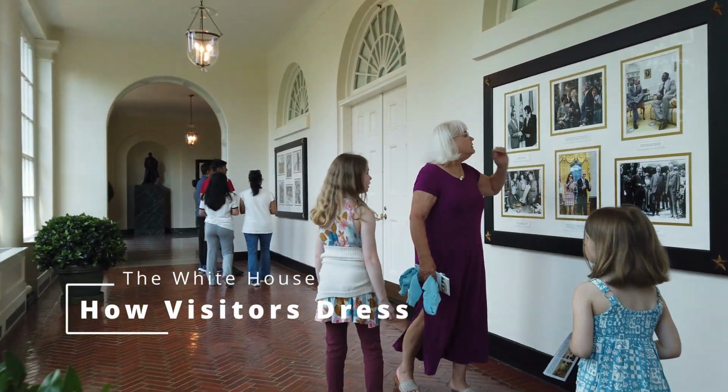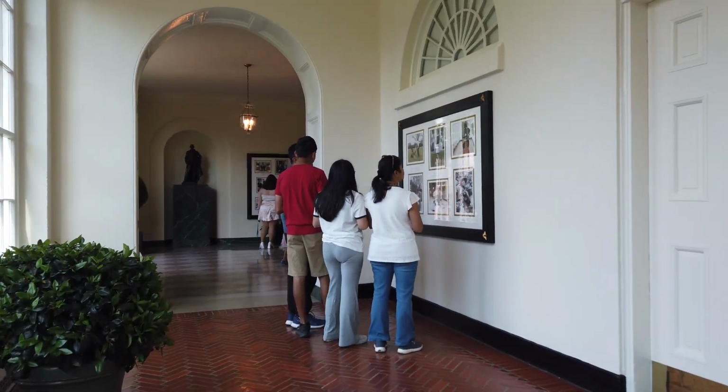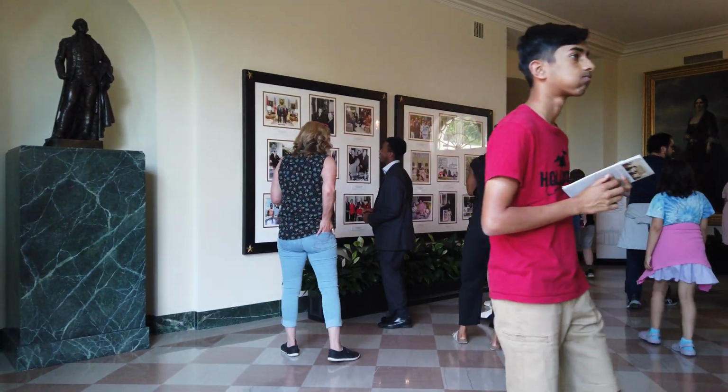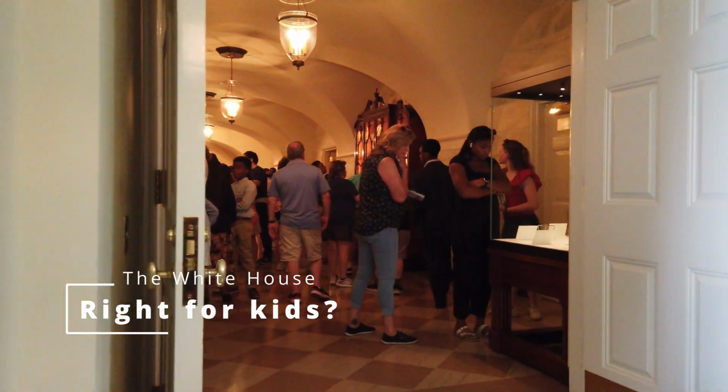If you look at the White House from the outside, it looks fairly small. However, it's quite large. It has 132 rooms, 35 bathrooms. It has 6 levels to the residence, 28 fireplaces, 8 staircases, and 3 elevators.